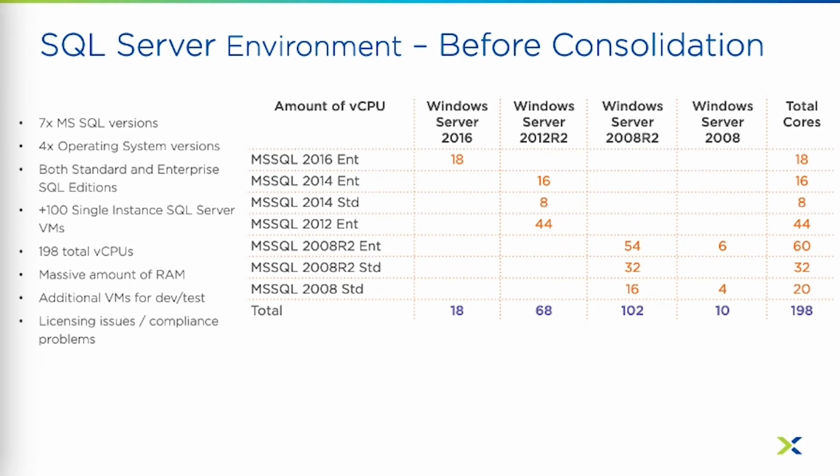And just to give you a customer example of one of the Nutanix customers that really took what I just discussed to heart. They had an environment with 7 different SQL Server versions. You can see the different editions there between Standard Edition and Enterprise Edition, all the way from 2008 to 2016. So different operating systems, hundreds of instances, sometimes across hundreds of virtual machines. So a very disparate, separated environment and a very large number of total vCPUs committed.